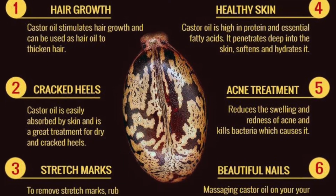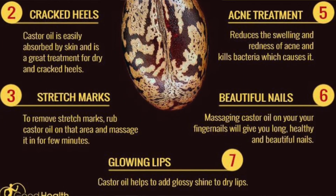So my beauty secret is I like to use castor oil. So I use castor oil for my lips. Look at that. Yes. And then sometimes at night I put it on my eyebrows.